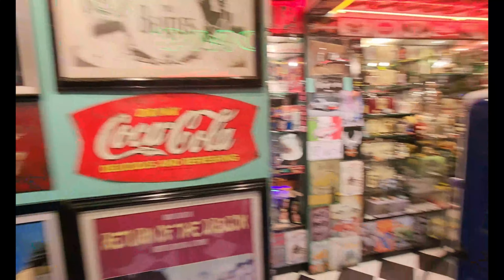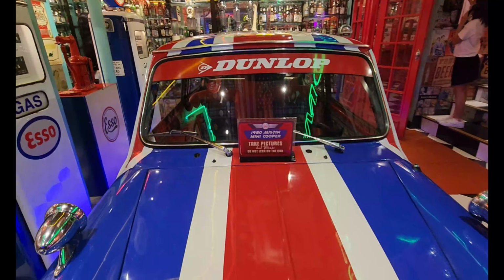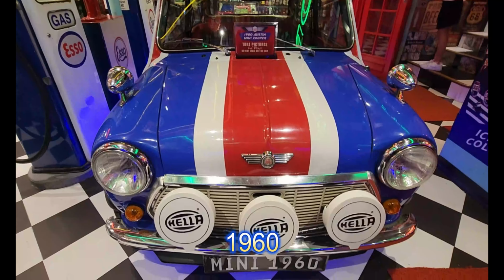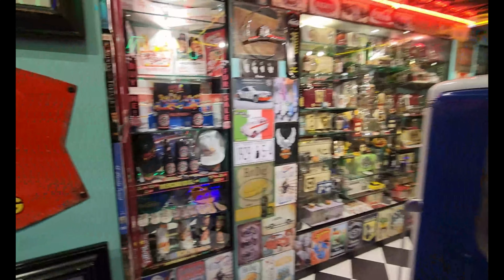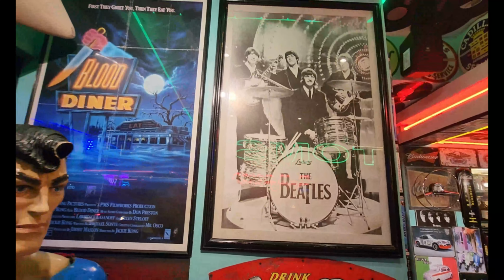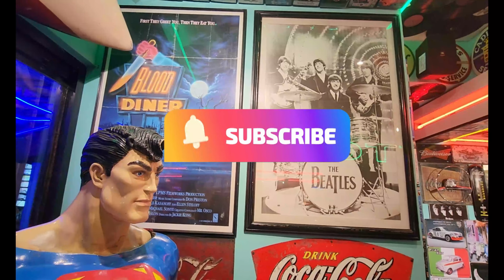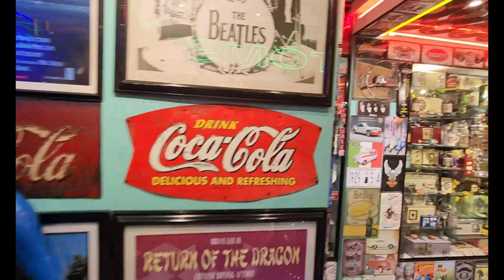We're gonna start out showing you guys this 1950 Mini Coupe. That's right, 1950 Mini Coupe. Boy, they got just about anything you could think of. As you see, they got the Beatles, old poster, Vita. They got my boy Bruce Lee. Look at that, Bruce Lee.